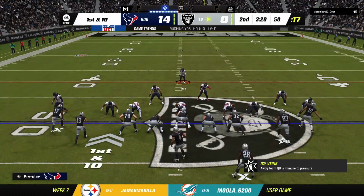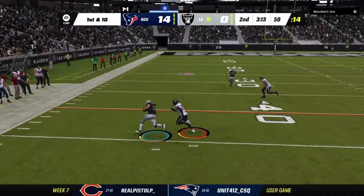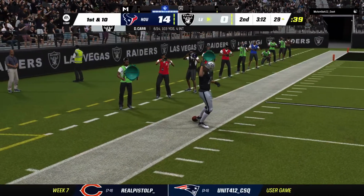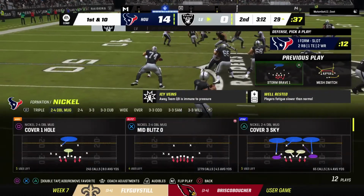And they decide to run a little screen play. Maybe give their running back a little bit of space. Mission accomplished. He turns that into good yardage and a quick 1st down. And he's got some space here. And he is out of bounds, but not before he's inside the 30. It's another 1st down and going to be a gain of 21 yards.